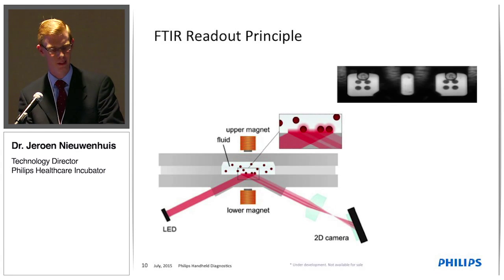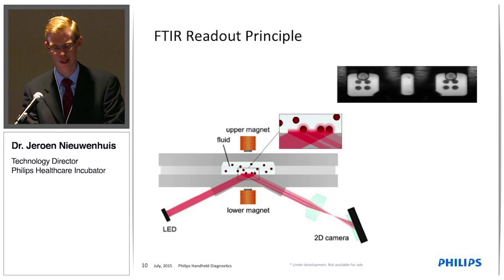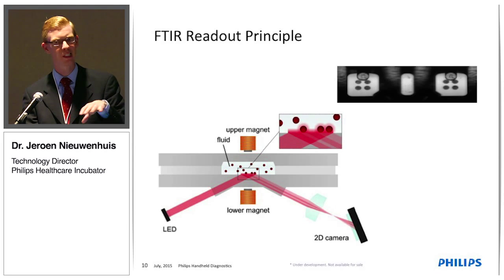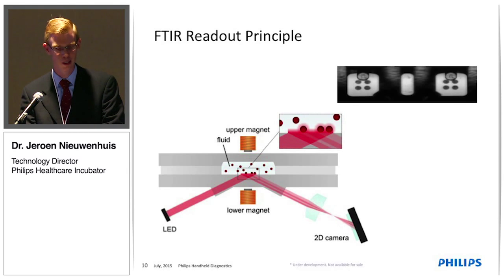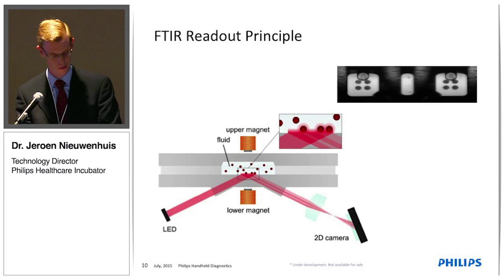The detection is based on an optical readout principle. Total internal reflection takes place at the sensor surface, and that forms an evanescent field. And this evanescent field interacts with the bound particles, and the more particles that are bound, the more of the light is lost in the interaction. So on the areas where particles are bound, you can see that the sensor surface gets darker.